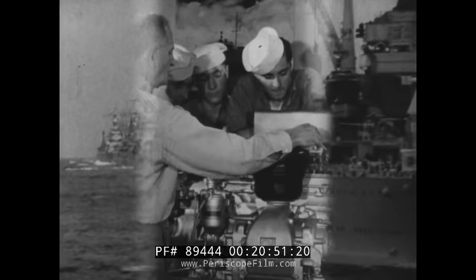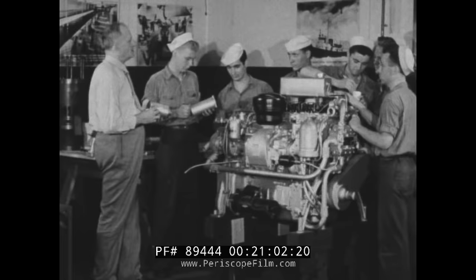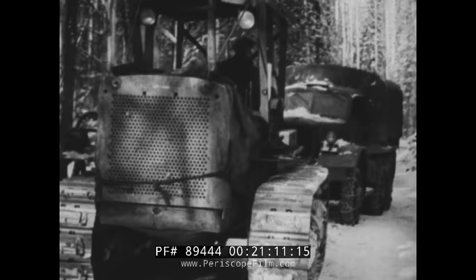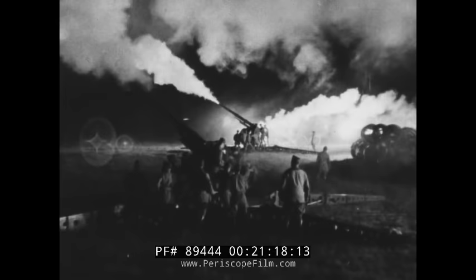In spite of their great power and efficient operation, diesel engines are essentially so simple that the men in the Navy quickly learn how to operate and care for them. In fact, all our men in the service, in the Navy and in the Army as well, have learned that they can depend on the efficiency of diesel power for hundreds of jobs. From moving artillery to generating power for searchlights and anti-aircraft batteries.